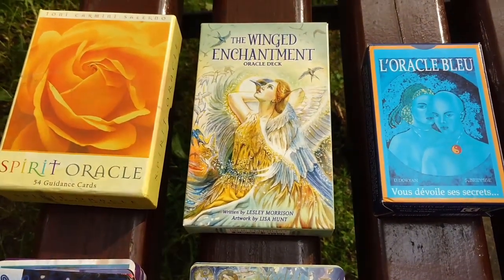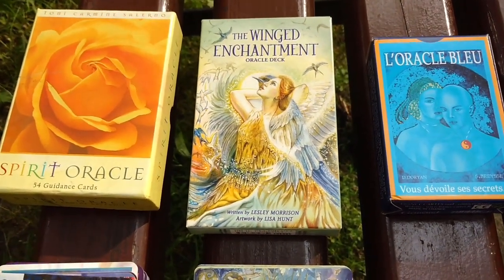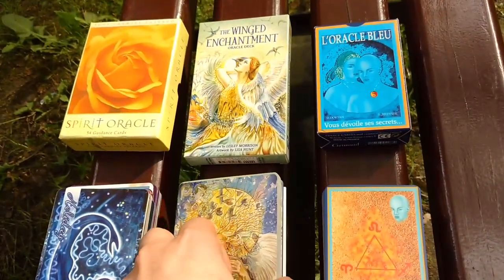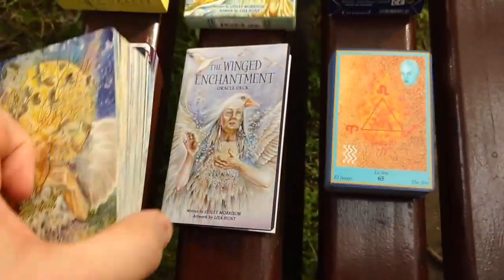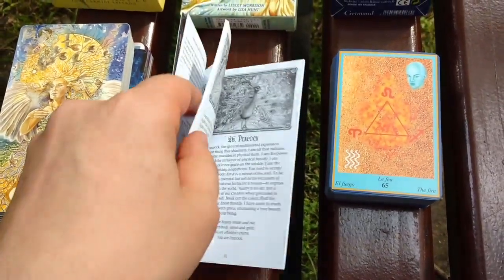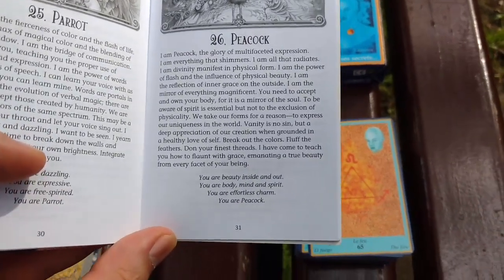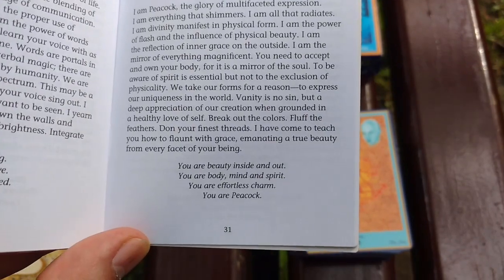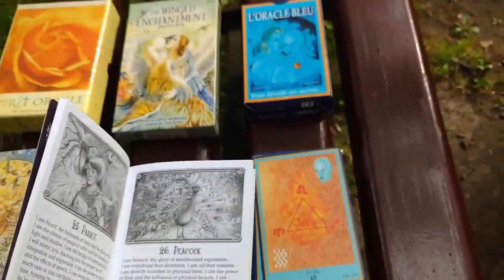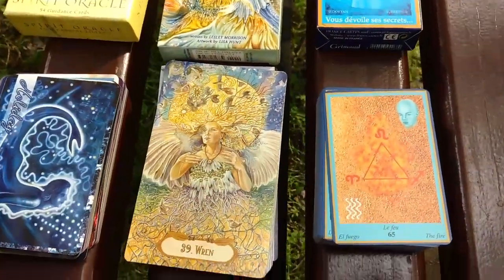Okay, now one of the most outstanding artworks, Winged Enchantment Oracle by Lisa Hunt, and the book is written by Leslie Morrison. And honestly, let's start with the book, because that is one of the best oracle companion books. Messages are written very beautifully, and the little poem at the bottom is always so inspiring. So half of this deck is the messages from the companion.